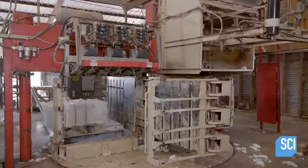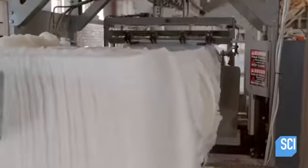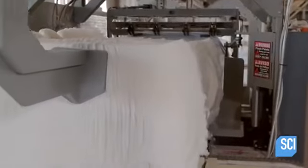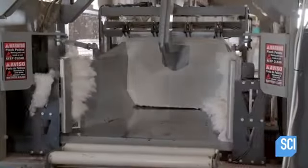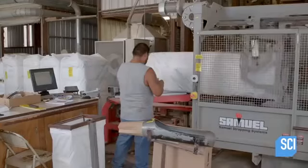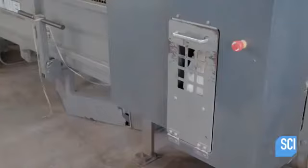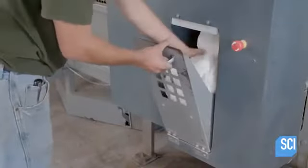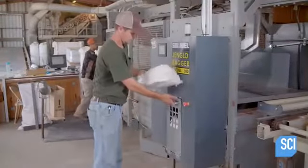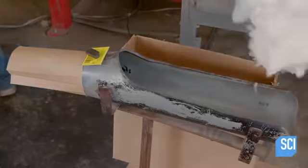Next, a conveyor moves the bale to a bagging machine and past grippers, which pull a sample from each side. While the bale slides into a protective plastic bag, the grippers deposit the sample into a bin. Technicians label the bale with an ID number, then open the bin to retrieve the corresponding sample. Then the sample is bagged and labeled with the bale ID number.